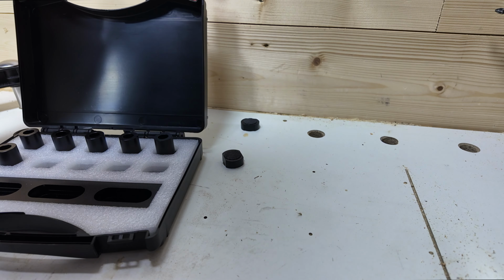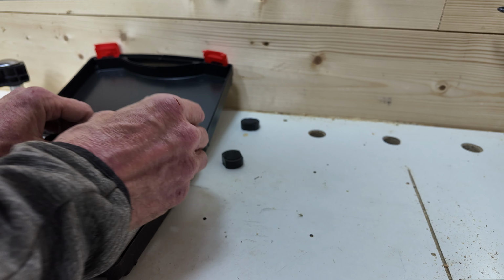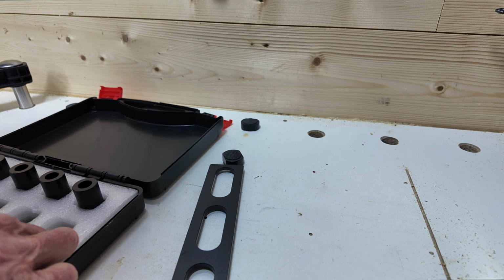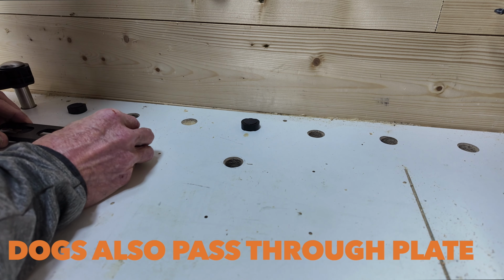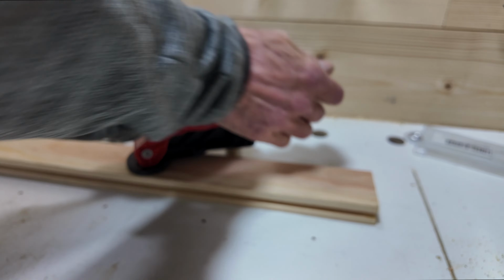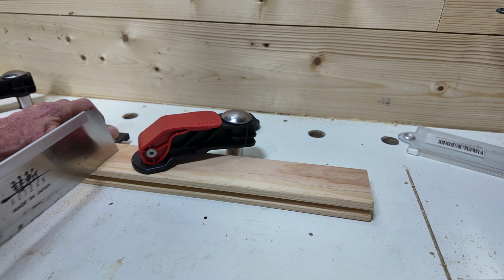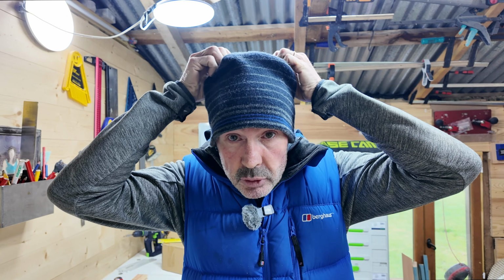Now in the box there is 1, 2, 3, 4, 5, there's 10 of these. So there's 10 for various uses around the workbench. But there's also a couple of these, which are plates. To look like the Seven Dwarfs. So the clamps and these MFT dogs are just nice to have around your workbench.